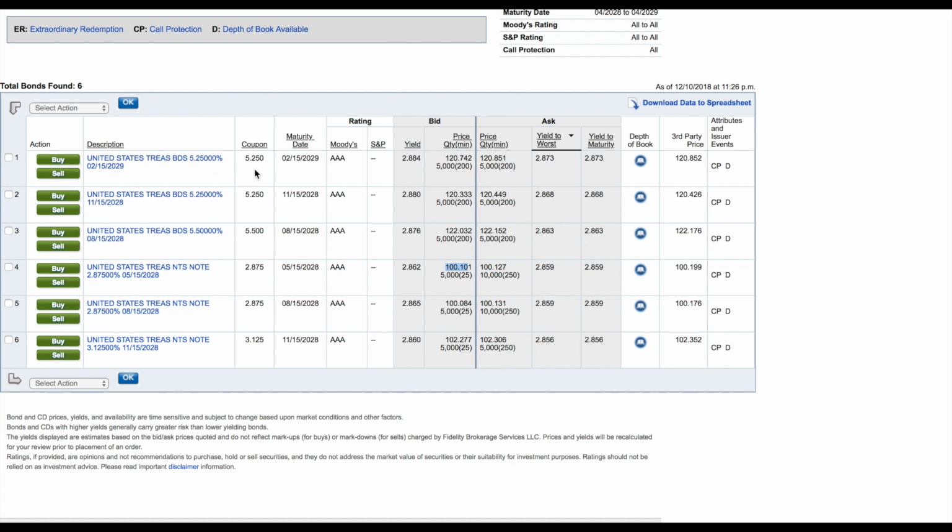Versus this bond, which is paying a higher coupon than the actual yield, so they're going to charge you $20 extra to buy this bond, simply because you're getting a better rate on your coupons. Now, the one thing I don't like about buying bonds from Fidelity is that you need to have a minimum amount to buy. For example, if I wanted to buy this bond, I would have to purchase at least 200 bonds of this security. And I don't have that kind of money.